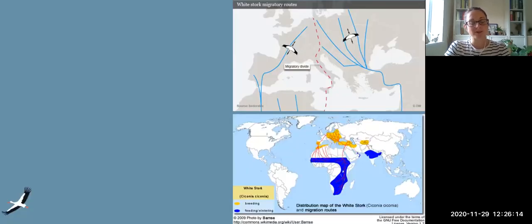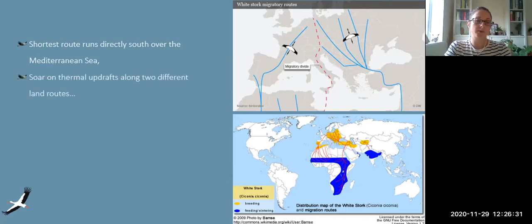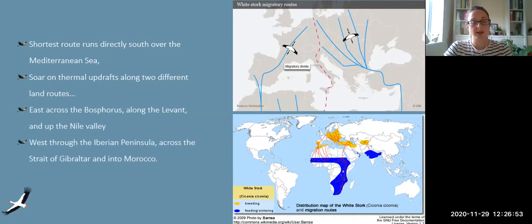So white storks have two very distinct migratory routes. The most direct route is across the Mediterranean Sea. However, these storks, although they've got a 2-metre wingspan, are not particularly strong flyers, and they use thermal updrafts to cross large distances with very little energy used. And this has meant that they go in two very distinct routes, the eastern and the western route. The east is across the Bosphorus, along the Levant and up the Nile Valley, whereas the western route is through the Iberian Peninsula and across the Strait of Gibraltar and into Morocco. And they can end up in northern Africa, but most likely southern Africa and western Africa as well.